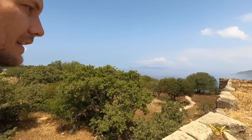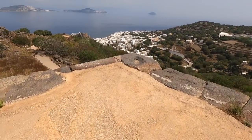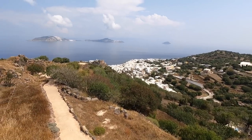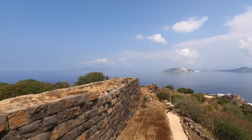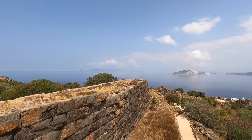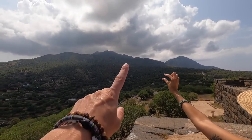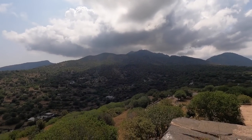You're gonna get even better viewpoints from up here on the walls. I guess this used to be a tower that we're standing on right now. There you go. So we did walk quite a bit because that was the monastery all the way down there. And back there is the island of Kos. So that's where a lot of people are doing day trips from. And I think this is the rim of the volcano. It looks like it, doesn't it? Yeah. That's where we'll be going soon, later on today.